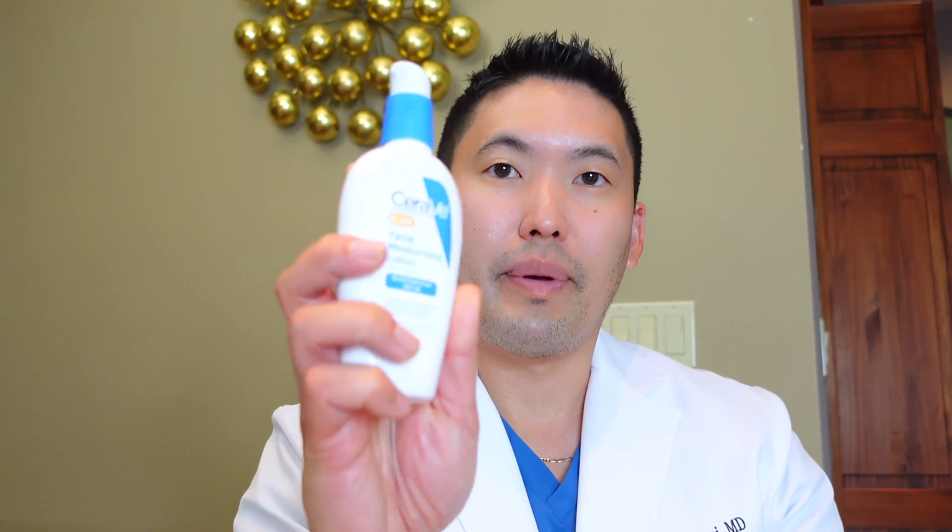This is not tinted, but here you have niacinamide, big plus there. Glycerin, another humectant that works like hyaluronic acid. You'll see dimethicone, you see the ceramides further down the list, hydrolyzed hyaluronic acid in this. This one's oil free, so I like this for my patients with acne.